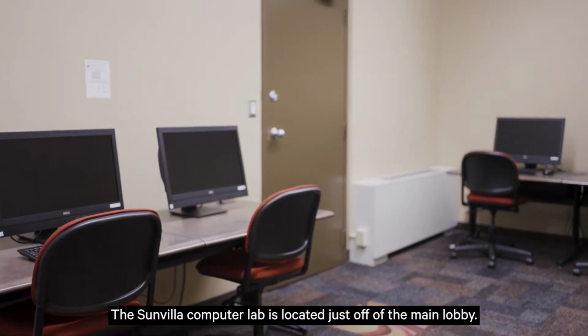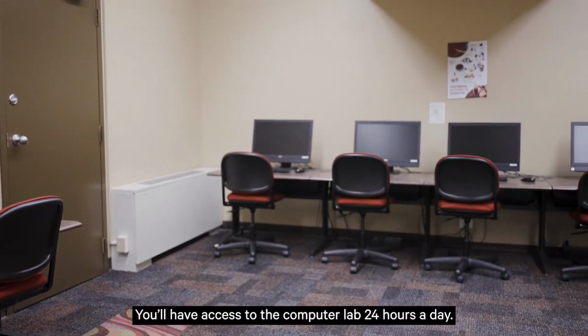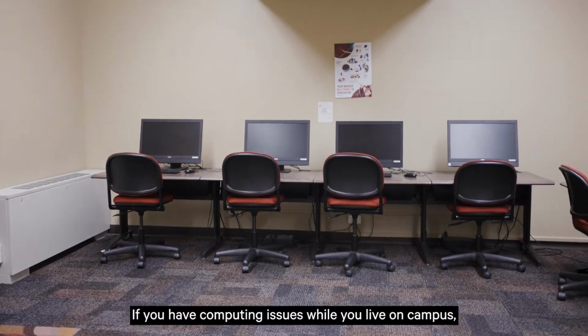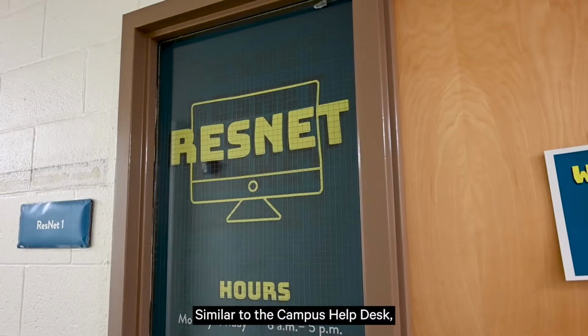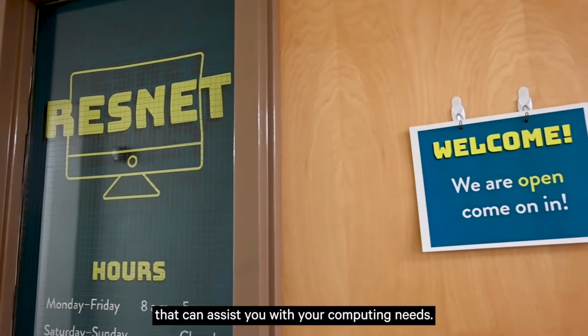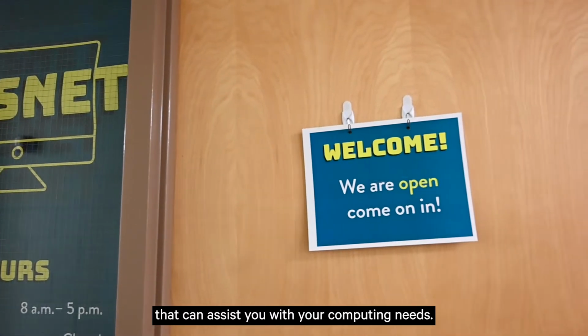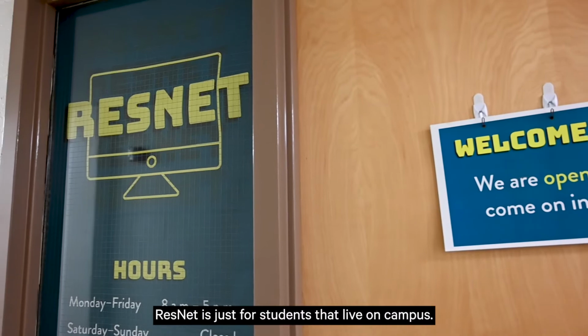The Sunvilla Computer Lab is located just off the main lobby. You'll have access to the computer lab 24 hours a day. If you have computing issues while you live on campus, contact the ResNet staff. Similar to the campus help desk, ResNet is a group of students and professional staff that can assist you with your computing needs. Unlike the campus help desk, ResNet is just for students that live on campus.